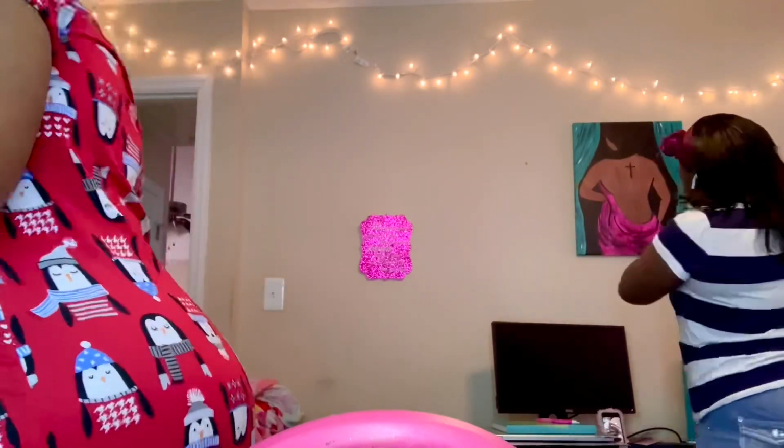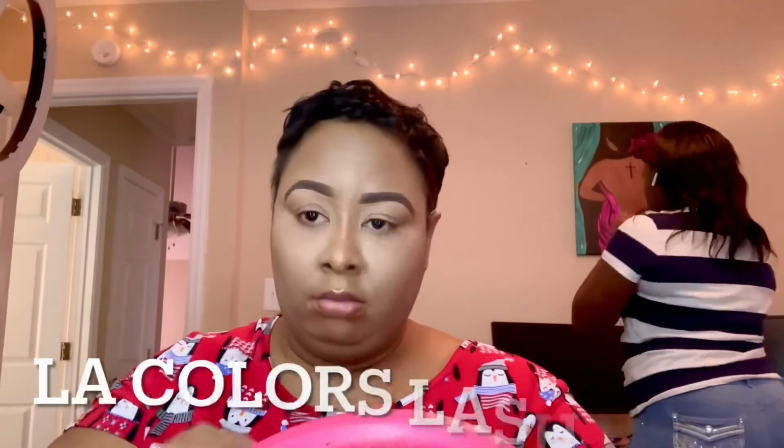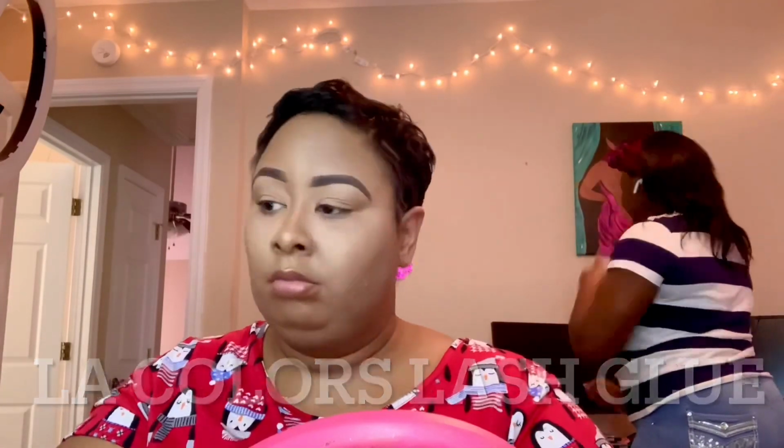All right, so I'm going to use this lash glue. I like the Duo Lash Glue. The LA Colors works for me as well. Only thing I don't like about it is that, like, when I say that thing sticks, baby, it sticks, okay? Like, if it gets on your hands when you're trying to do your lashes, that's it. So I just try to make sure that I'm extra careful.